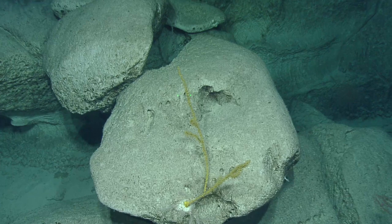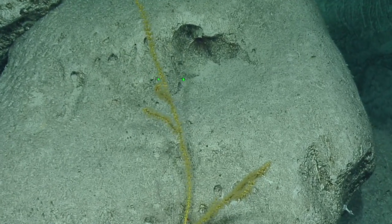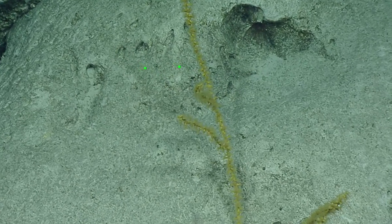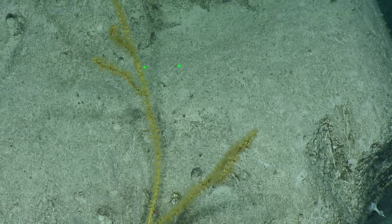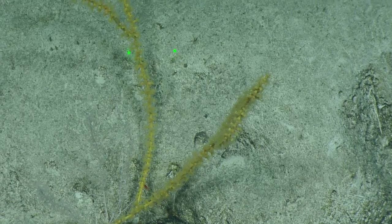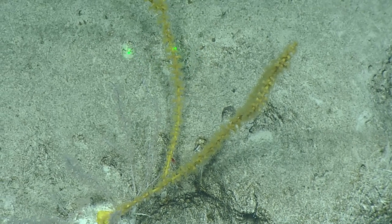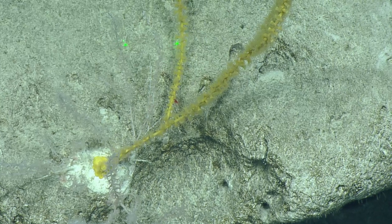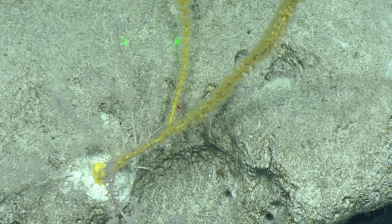Is that very sparsely branched? It really needs to go that way. Leave it there. Kind of looks like it's a bamboo. It's a bamboo, it's yellow, almost wavy branched. We've collected a couple of those yellow bamboos, and it looks almost like there's a Ramalgorgia there too. This purple thing? It's hard to tell.